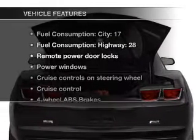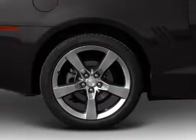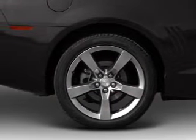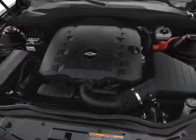Plus, enjoy these notable features that are included in this vehicle: air conditioning, power door locks, power windows, power steering, cruise control, power mirrors, an AM/FM stereo with a CD player.